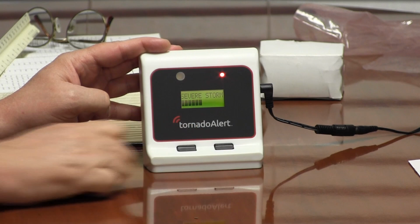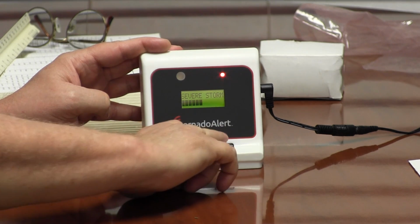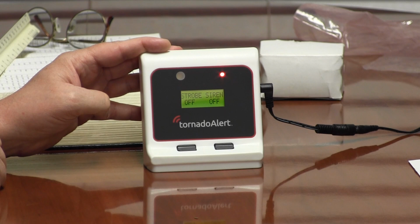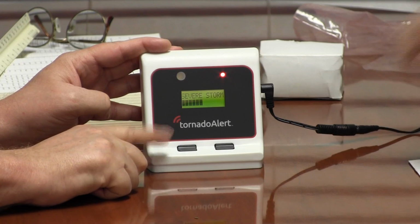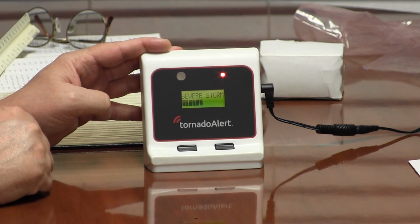Now there's a strobe. And by pressing a button, it disables the alarm. On this demo device, it's both buttons at the same time. Now on the production device you touch either button, and it will work.